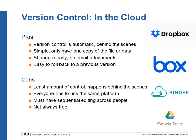And finally, many of the cloud services are not free, especially if you want to use all the version control features. For example, I know with Dropbox, I think you can keep all of your versions that are created for 30 days, but anything longer than that you have to pay for. So that could be a bit problematic.